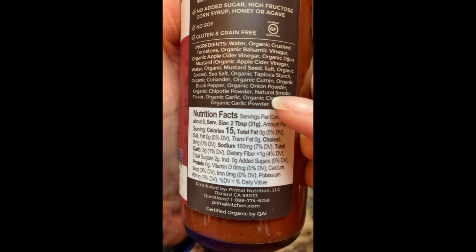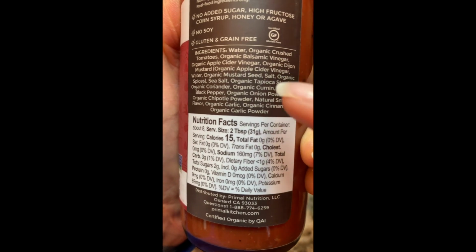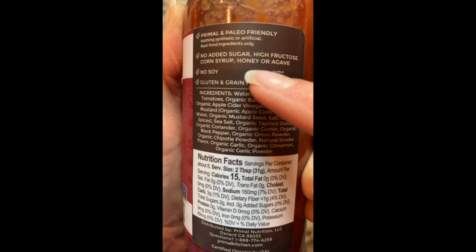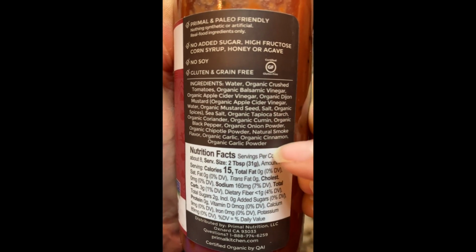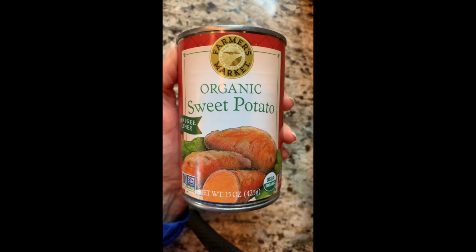However, we still need to go up and check the ingredients and make sure there are no hidden sugars. And it looks like the list is very clean. Now up here, they also specify that there's no added sugar, no high fructose corn syrup, honey, or agave. So this is the type of label you want to look for if you're trying to find hidden sugars in products. So let's talk about canned vegetables.